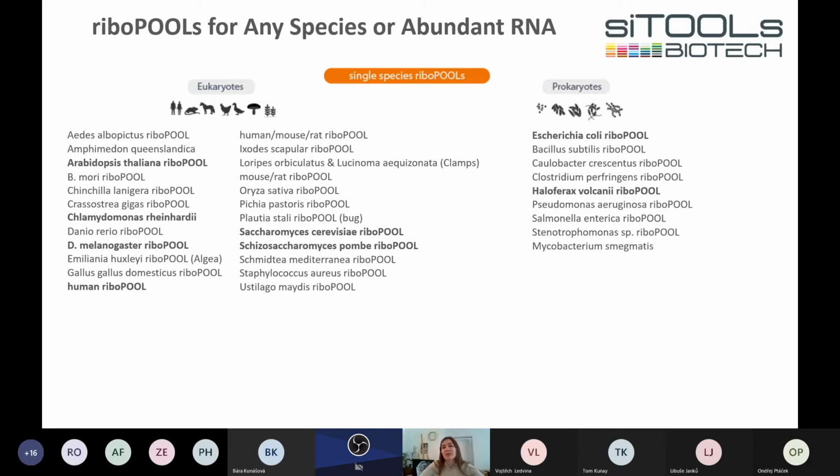And here I wanted to show you what single species RiboPools we have. Obviously we have, for example, the human RiboPool, which is for a well-studied organism, and also mouse and rat RiboPools. But we also have RiboPools against not so well-studied species like Chlamydomonas reinhardtii, which is a very primitive alga, and for example here, Aedes albopictus. So we're capable of creating not just a RiboPool, an RNA depletion tool, for the most studied species, but also for very unique and not well-studied species.